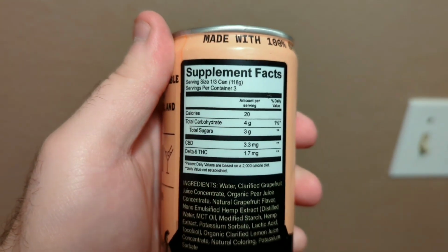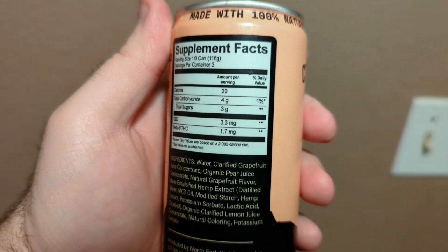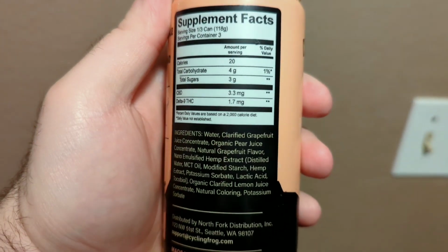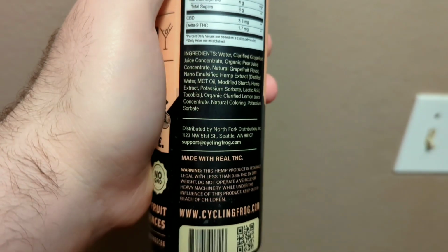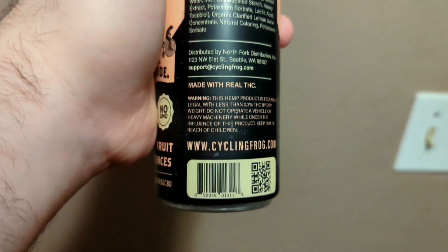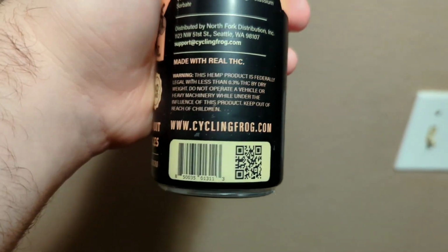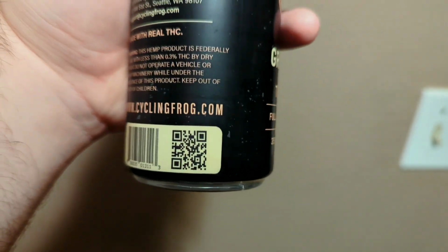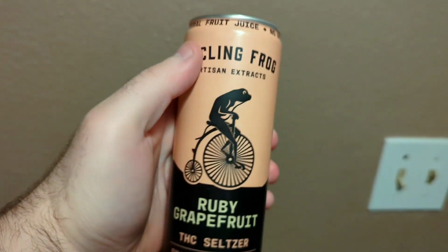Supplement facts. Other ingredients. The distributor information. The warning. The SKU and the QR code probably takes you to their website. Okay, that's pretty much the entire can design.